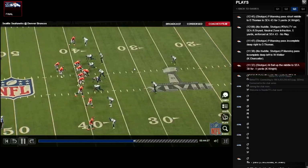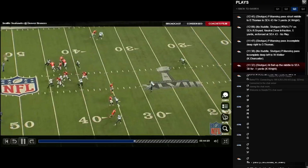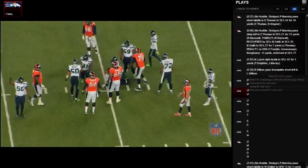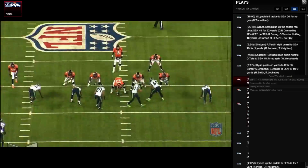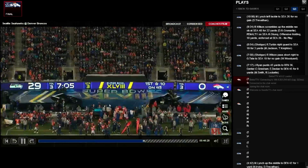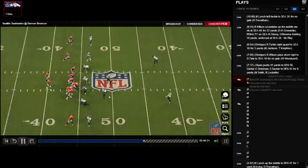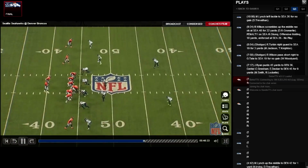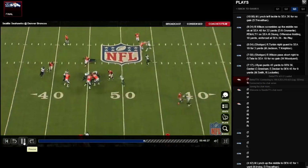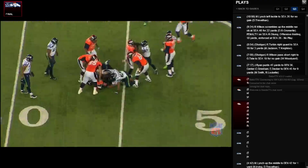I'm getting sad because I had that money on him to win the MVP. And I was trolling a little bit saying it was a GOAT defensive performance. Holy shit. Justin Tuck 2007 might be moving over.